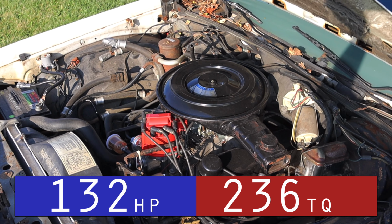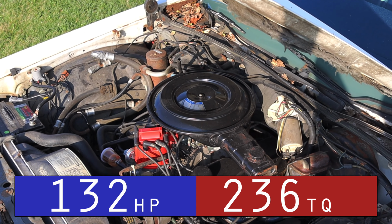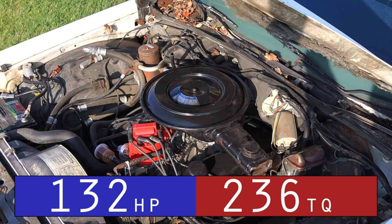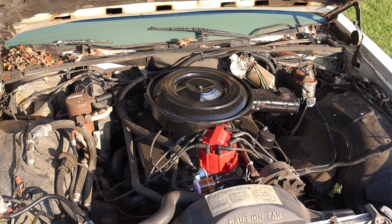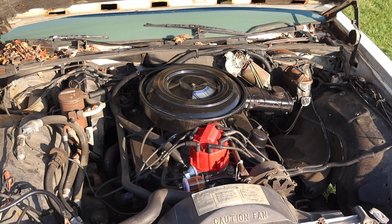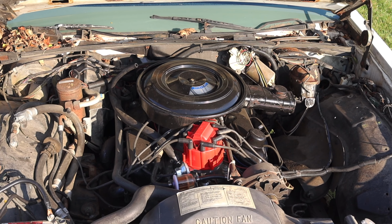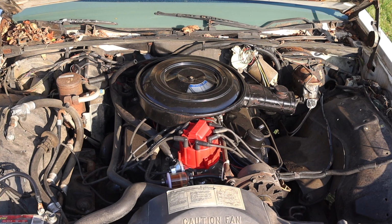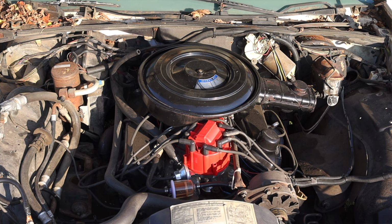I'll put the stock horsepower numbers up on the screen. This is a lazy V8. This is not fast. It's not even really that spry, but it's very, very comfortable. It's a very lazy power. And the 5.0 liter marks the start of Ford starting to downsize their engines as well as the sedans. Where previous generations came with the 460 7.5 liter, the 5 liter in comparison is a tiny engine.